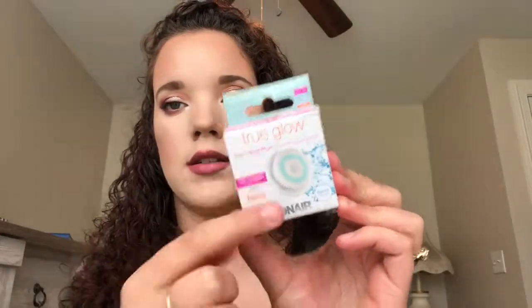Okay, next, this isn't an actual product, it's just the packaging, but I wanted to put this in a video to talk about it with you guys. This is the Conair True Glow Sonic Facial Brush Replacement Brush Head. So this is what it looks like. This is the attachment that it attaches to.